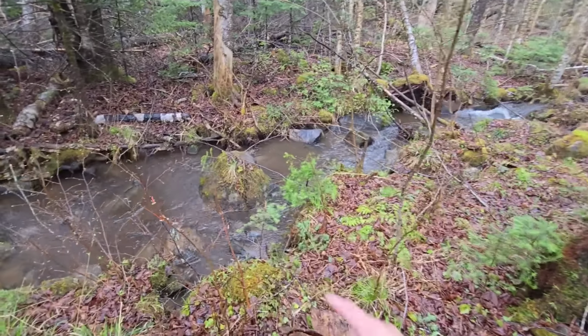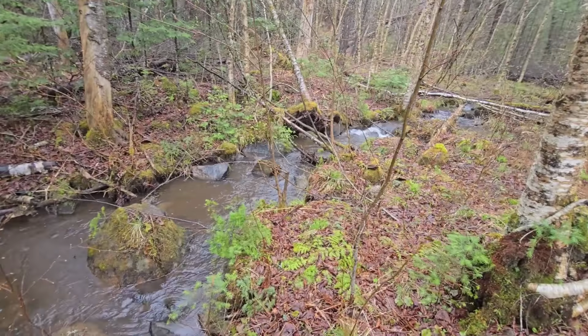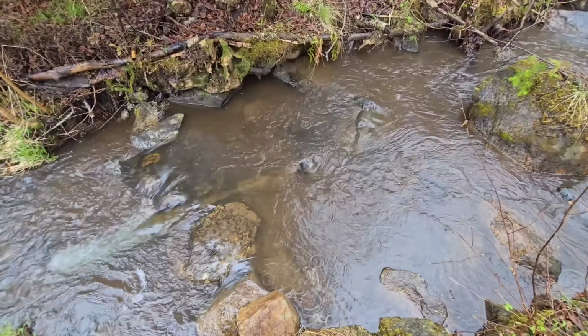The stream is running a little bit dirty because of the logging roads. The sediment comes down here. It'll run clean a few hours after it stops raining. Got a good whirlpool right there at the spillway.